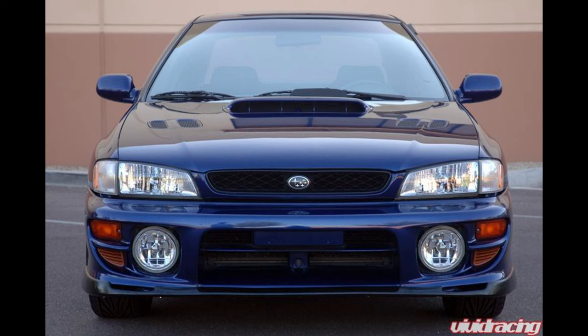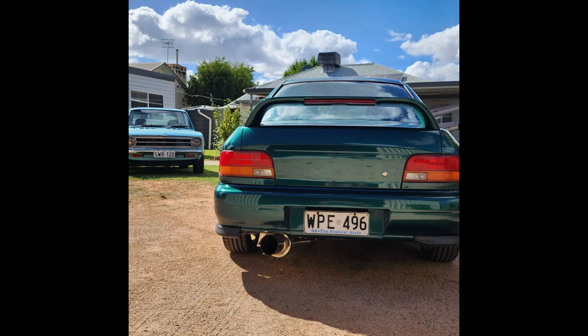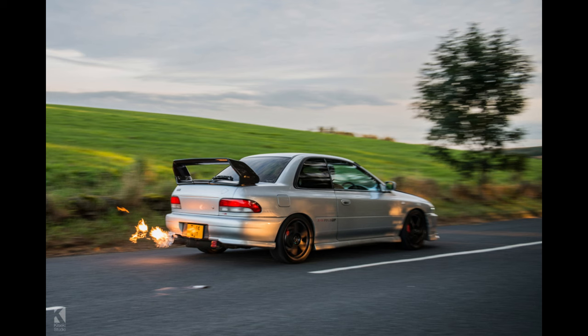Now, let's hear from the enthusiasts who own and love the WRX GC8. Their stories, experiences, and modifications that make each WRX GC8 unique. From daily drives to track days, the WRX GC8 has left an indelible mark on its owners. We'll get an insider's perspective on what it's like to own and live with this turbocharged icon.